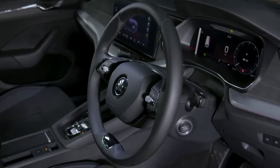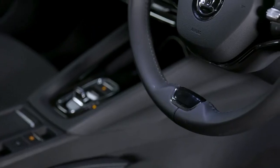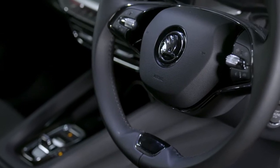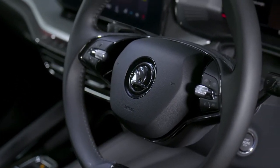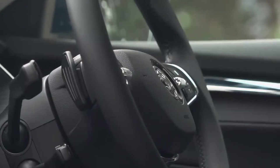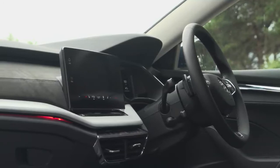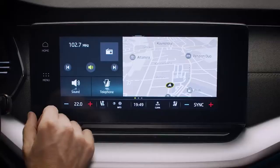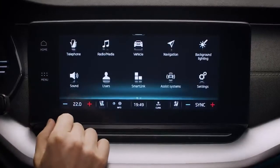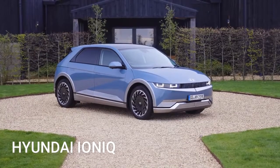The Green Line is more expensive than the basic S model with a 1.6-litre diesel engine, but Skoda throws in an infotainment touchscreen, a rear spoiler, larger alloy wheels, and an extra 4 brake horsepower compared to the Octavia S. Economy also improves by about 6 miles per gallon if you choose the Green Line, up to an impressive 80.7 miles per gallon. Hyundai Ioniq.